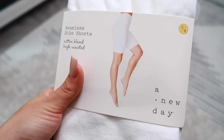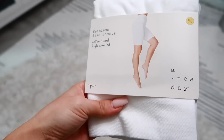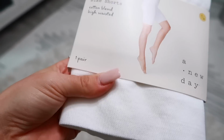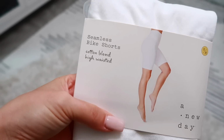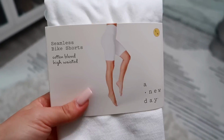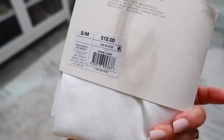Next, I want to talk about these New Day shorts. I have these in black from last year. I don't remember, I think I got a medium large, so these might be too small. However, I love them. They're super, super comfy, cozy, and they have this really nice, thick, high-waisted band. But I got them because I really have been loving just lounging around in like a t-shirt and biker shorts, and I love a good white-on-white moment. So since these are so affordable, I got them also in white because the ones I have from Amazon I hate. These are super affordable, 12 bucks.